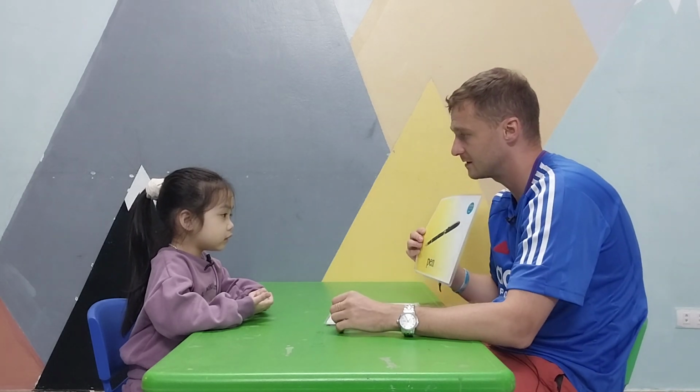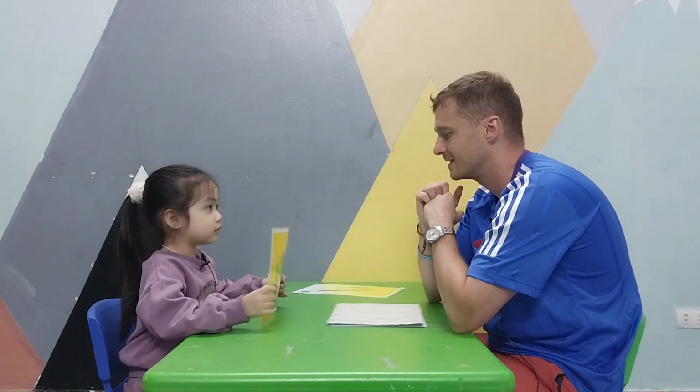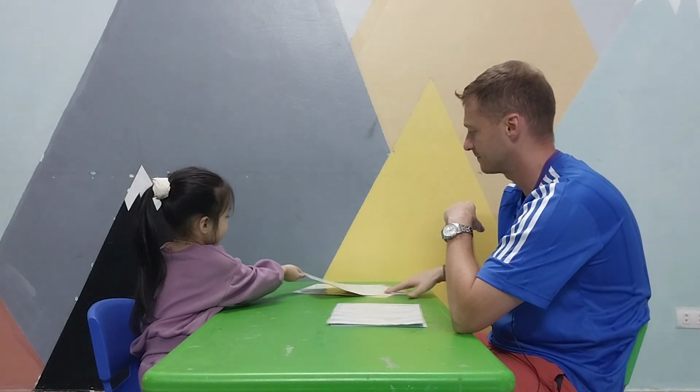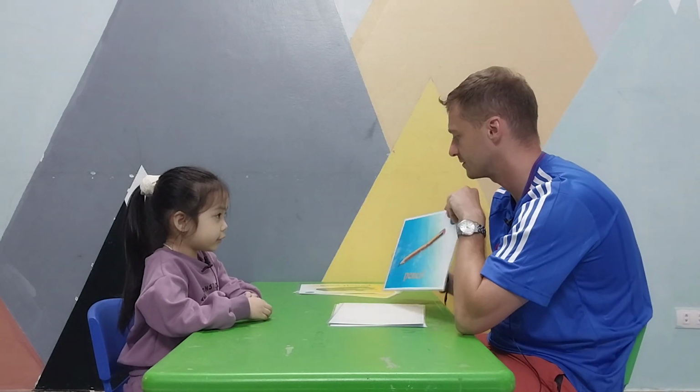It's a... Okay? So, what's this? It's a pen. Yeah, your turn. What's this? It's a pencil case. What's this? It's a pencil. Pencil.